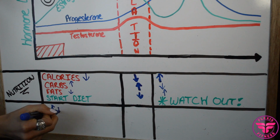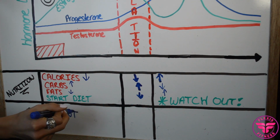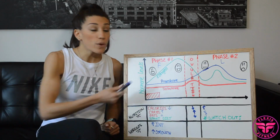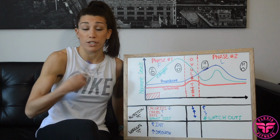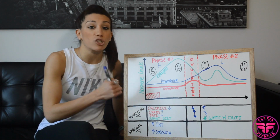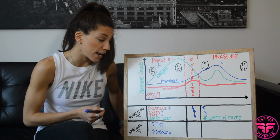So during this time, you'll want to keep your workouts high intensity, and you're also going to want to lift heavier. So you want high strength training. As you hit ovulation, remember that your estrogen levels are still high here. So that means you're still tolerant to pain, and you can stick with the high intensity and high strength training. You're also more coordinated and sharper during this time, so your reaction times are quicker as you're ovulating.